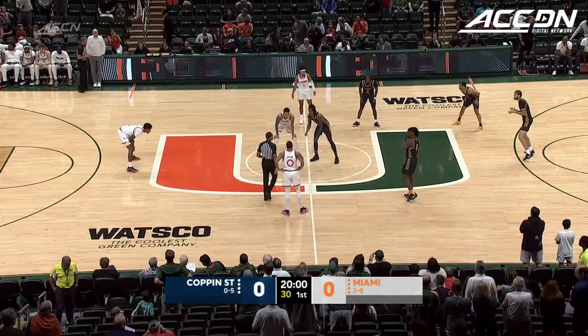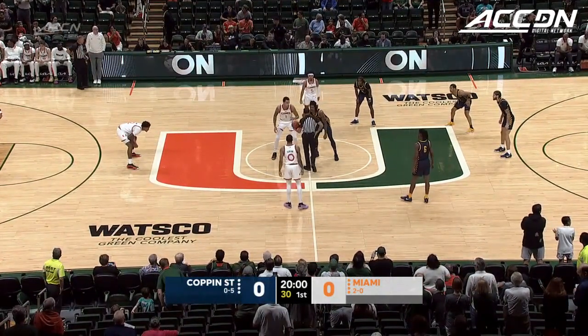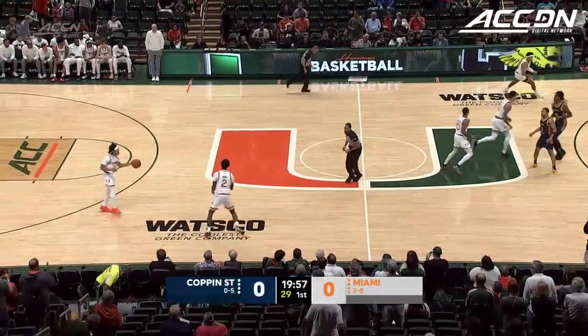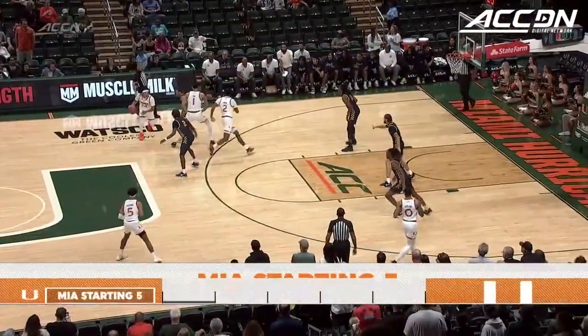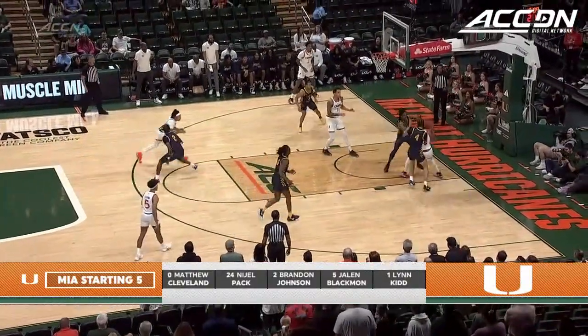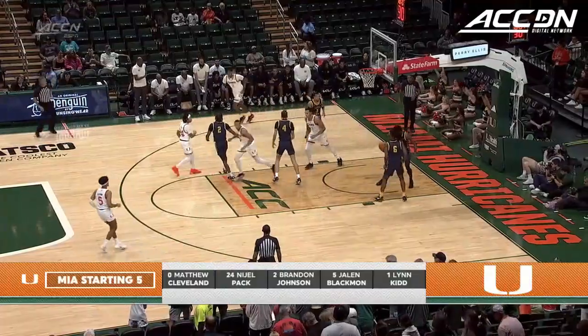Able to play them within 1 point. So they've got a lot of talent, but like you mentioned, they're going through some injuries right now and just trying to figure out their rotations. Matthew Cleveland starting for Miami this afternoon, along with Nigel Pack, Brandon Johnson, Jalen Blackman, and Lynn Kidd.